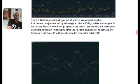which is stock market positive. Should not be stock market negative. That's my fault. For those who are just now looking at buying the dollar at its high to take advantage of its low, too late. What do I mean by at its high?